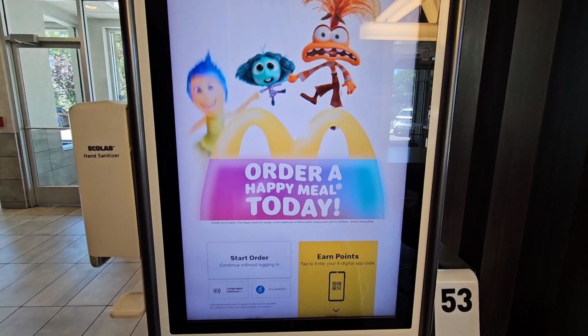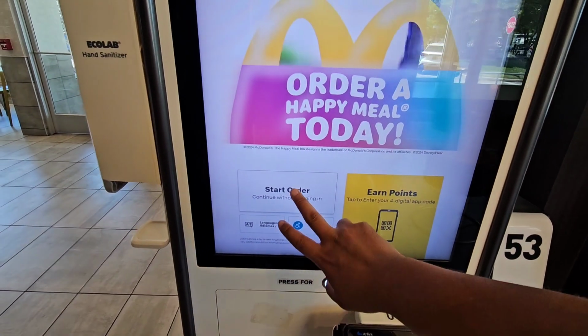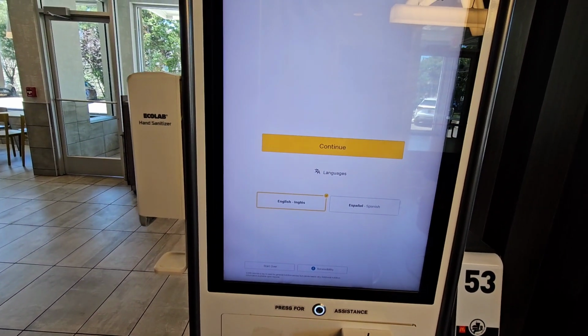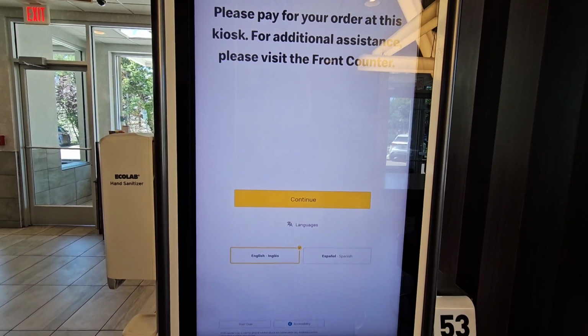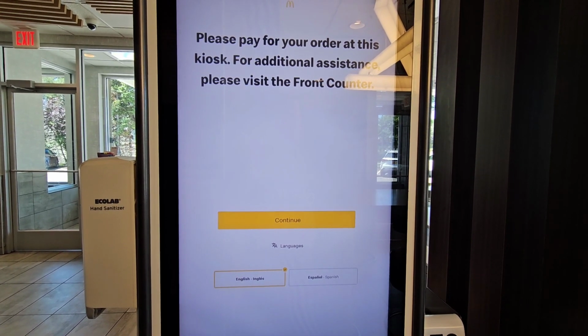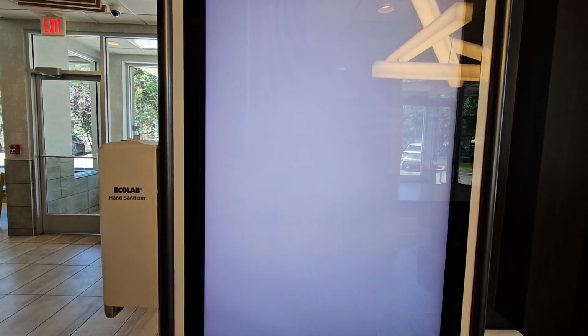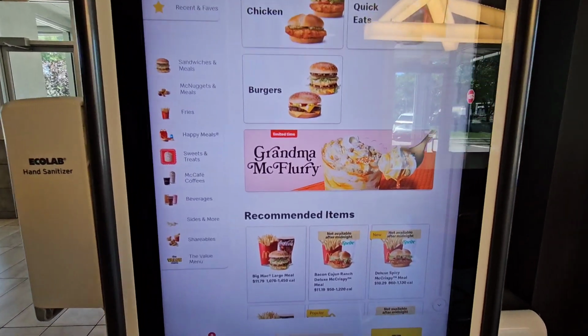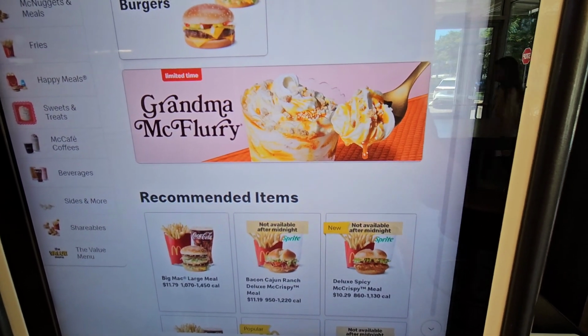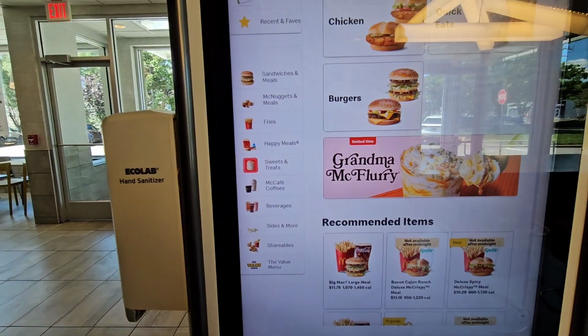Right, here we go. Start order. Skip login. Okay, pre-pay for your order. Okay, whatever. There it goes, guys. The Grandma McFlurry.